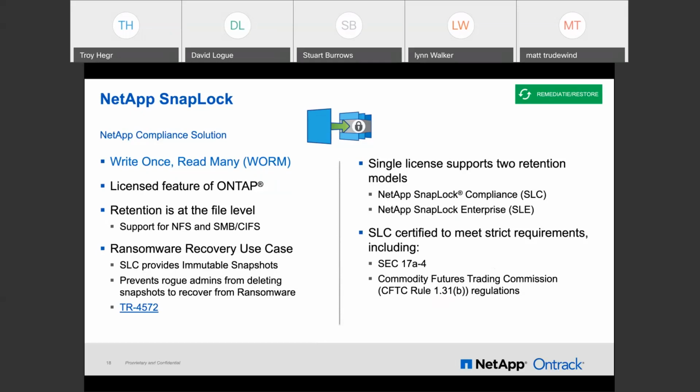SnapLock Compliance Mode, however, does prevent that. So even an administrator cannot go ahead and change that data. Once the data is written in SnapLock Compliance, there's no way to have it removed. And so we recommend storing your snapshots in some sort of retention for SnapLock Compliance. Just be careful, the default retention is 30 years. If you accidentally commit a file or a snapshot to WORM for 30 years and call support and say, hey, I need to uncommit this, with SnapLock Compliance, you can't do that.